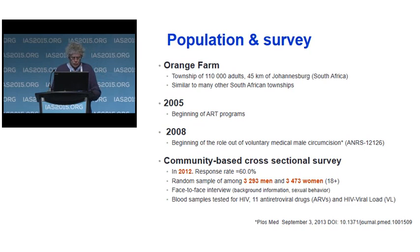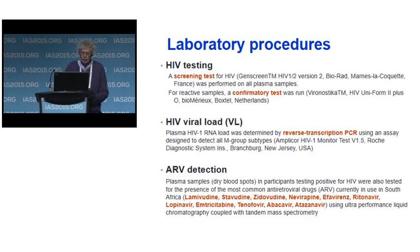The laboratory procedures are described on this slide. In summary, for HIV serological testing, we use a sequence of a screening test followed by a confirmatory test. Plasma HIV-1 viral load was determined using a commercial platform, and plasma samples testing positive for HIV were also tested for the presence of the most common antiretroviral drugs currently in use in South Africa. They are listed on this slide.